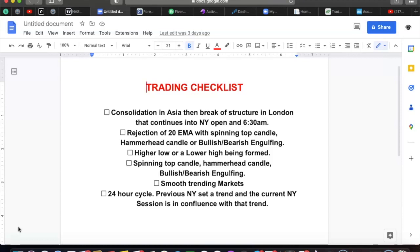So what I want you guys to do is go to Google Drive and open a Word document, and all you're going to do is type in trading checklist, and then put all your requirements that make it a good trade for you. Like with me, I want to see consolidation in Asia, I'm going to break a structure in London that continues in the New York Open at 6:30.